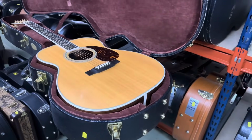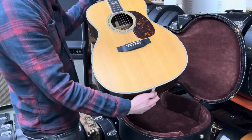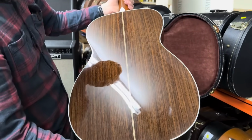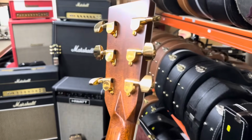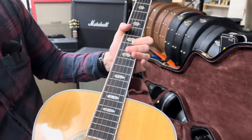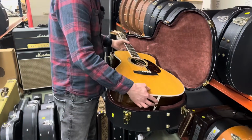And in here we have a 2014 Martin J-40. Again, in fantastic condition, like most of these guitars are. A few very minor marks, but Indian rosewood back and sides, mahogany neck. There we go. Ebony board with the hexagon abalone position markers. Spruce top, comes with its original case.